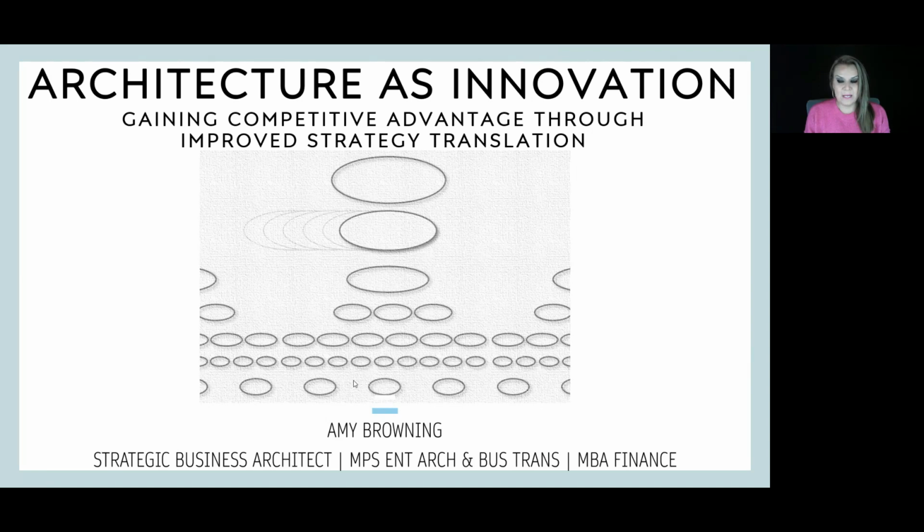I think it's created room for innovation, and it's not going to be the quantum computing that we heard earlier, which is fascinating. But I think it's going to be basic, incremental process improvement, that there's opportunity for us in the architecture space. So that's what I'm here to discuss today.